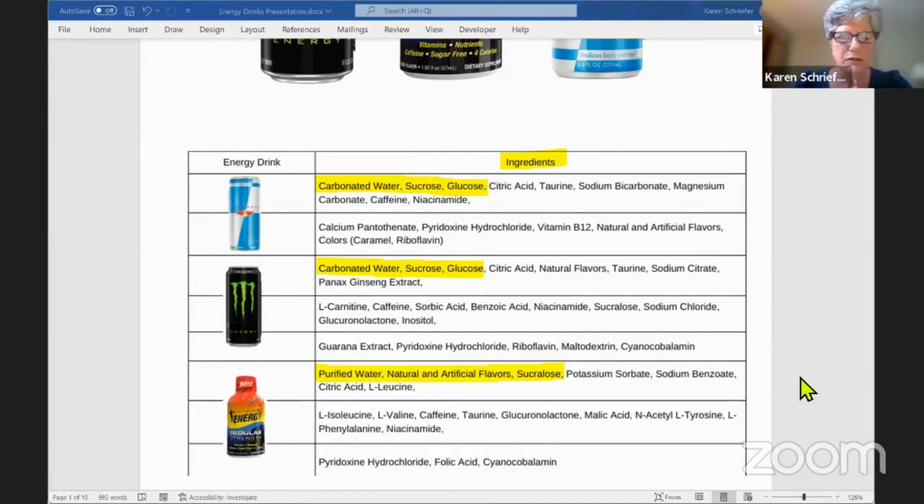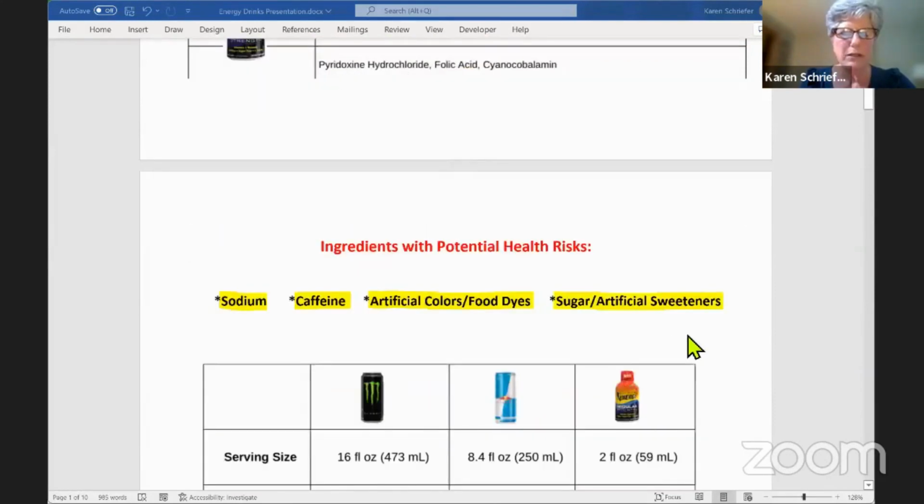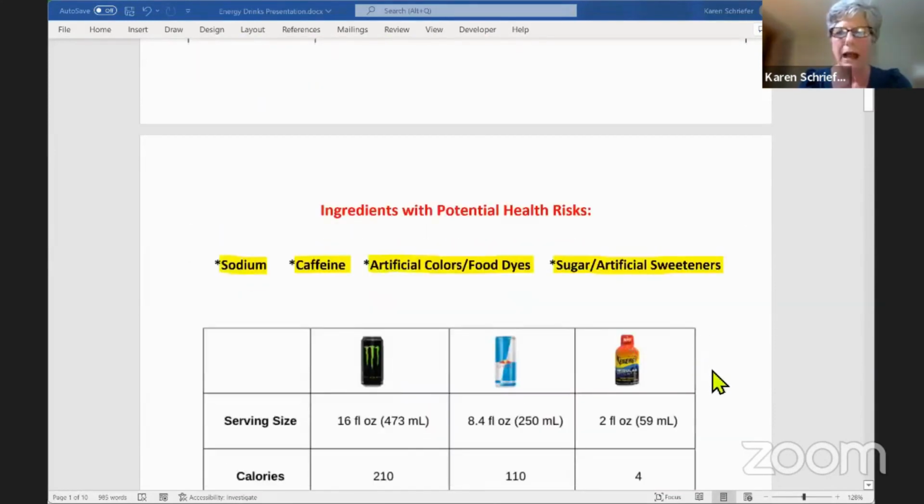The third one, the first few ingredients: purified water, natural and artificial flavors, and sucralose, which is that artificial sweetener. And then that one goes on. Again, there's caffeine, taurine, malic acid, lots of different things. So to look at all of these ingredients would be way too overwhelming. So what I did was just pick the ones that, as a nutritionist, I think pose the most danger to your health, or potential danger.